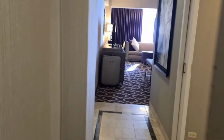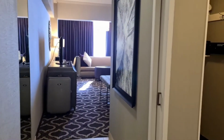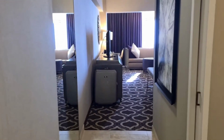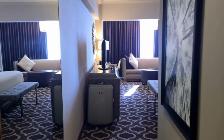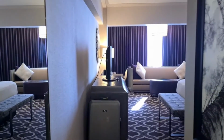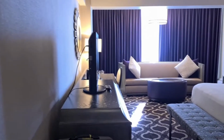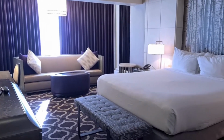In we go. And this is a pretty decent sized room. And starting with the main area. This is a king size room.